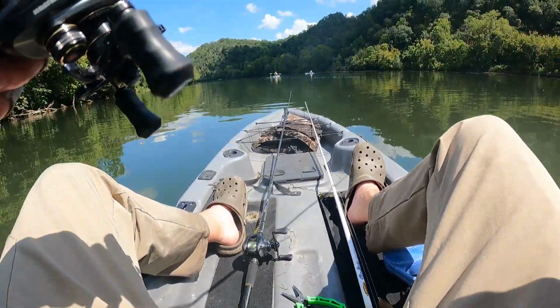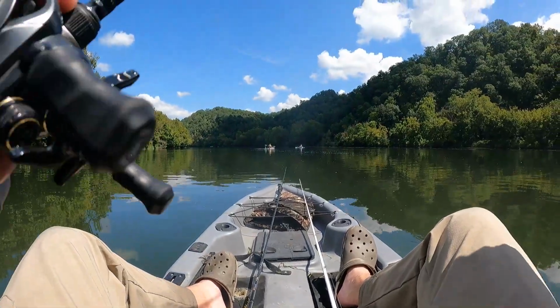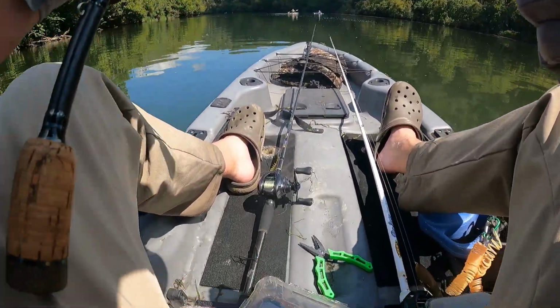I broke my rooster tail off somehow. You didn't have a rooster tail, did you? Yeah, that's what I caught that fish on. That rooster tail was just floating out in the water.